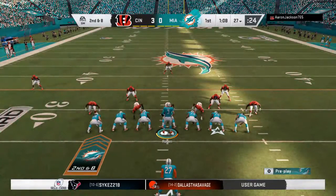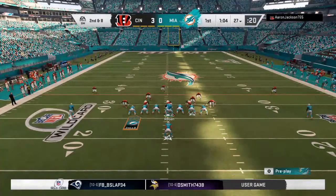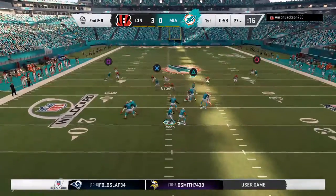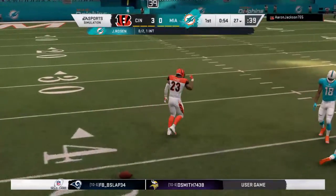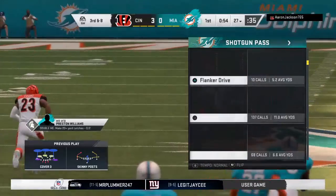The last run good for 2. Here's 2nd and 8. Rosen will throw. He's going to fire one deep over the middle, and that will be incomplete. Trying to dial up the long one way out there, but it'll be 3rd down.